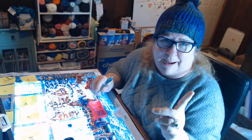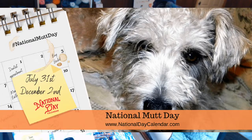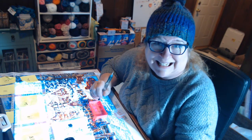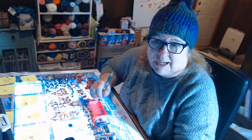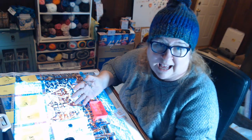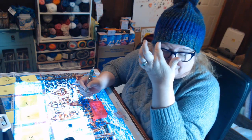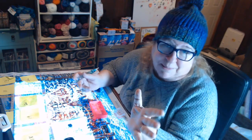So let's talk about National Mutt Day. That's today. Now, what is a mutt? I guess under the definition of mutt, Tootsie would be considered a mutt because she is a mixed breed, and that's the definition of a mutt. Tootsie is half Rottweiler, half Bull Mastiff, so I have a pretty good mutt. They say they're just as good as full breeds. They make very good pets, but they fill up the shelters.